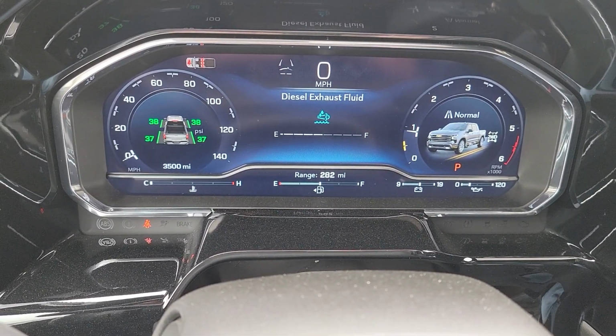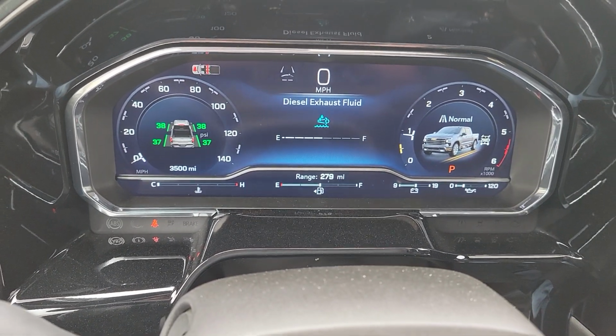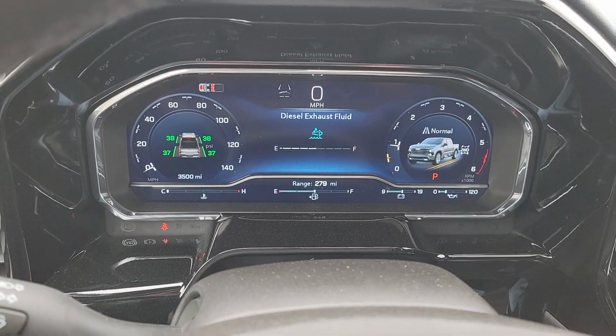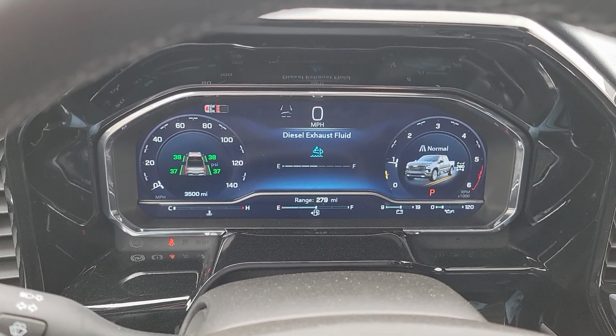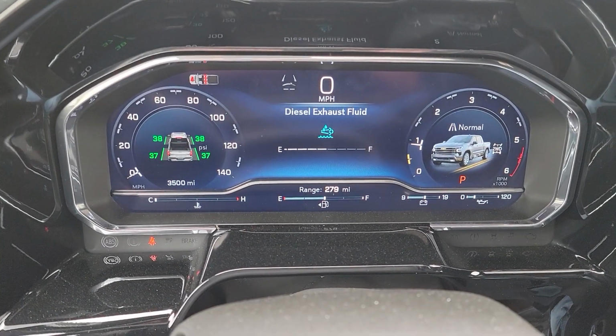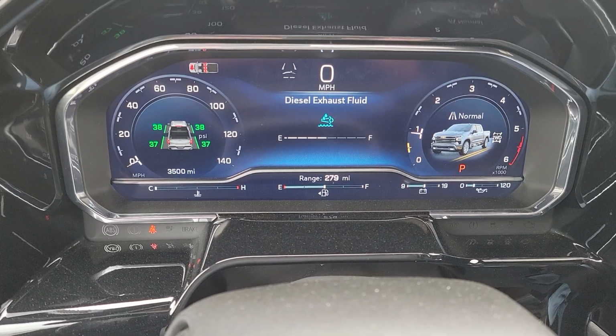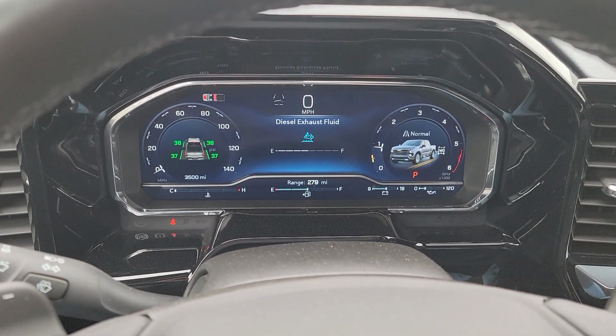So I was going to wait until another bar went away and then put the first in. But as of right now, at 3,500 miles, I have not put in any DEF, and I'm still at half a tank. I'd probably have enough to make it to 5,000 miles, which is going to be my oil change interval.